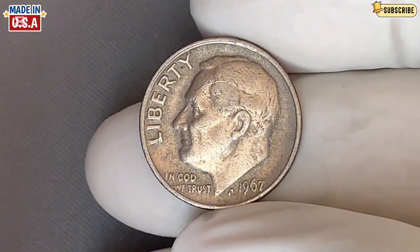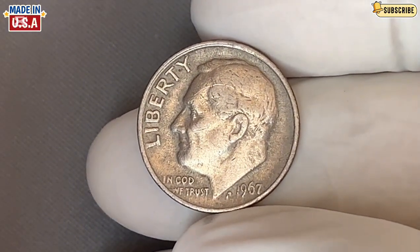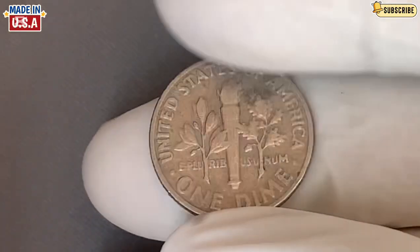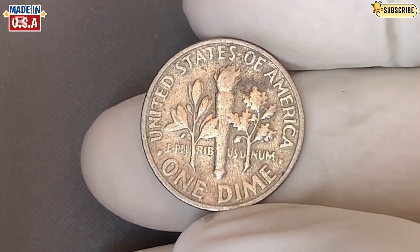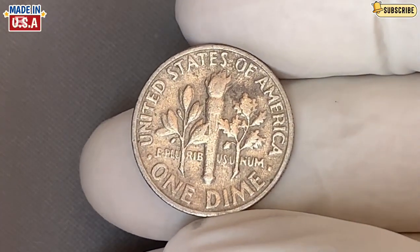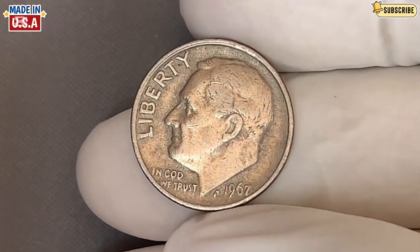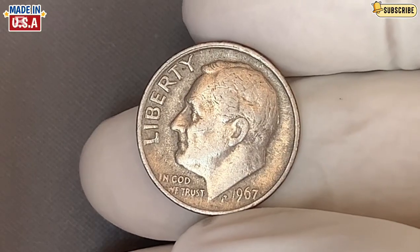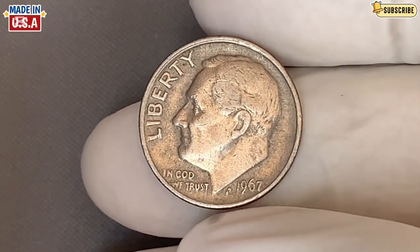So, how much could a 1967 Roosevelt silver dime actually be worth? While the average 1967 Roosevelt dime is worth only around its face value of 10 cents, those in excellent, uncirculated condition, or those with minting errors, can command much higher prices. Coins with a pristine finish can sell for a few dollars above face value, but the real money comes when a coin has rare characteristics that make it stand out.